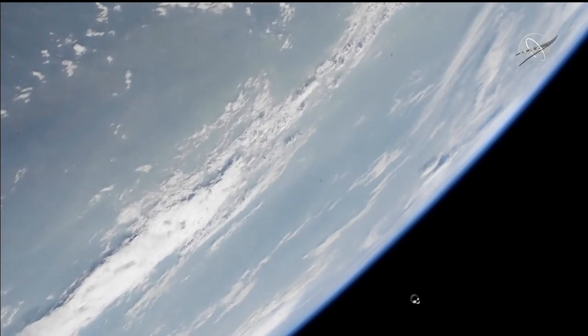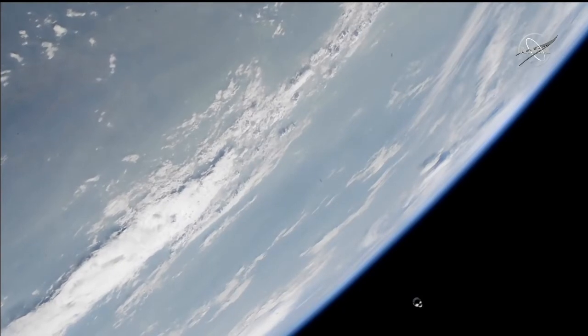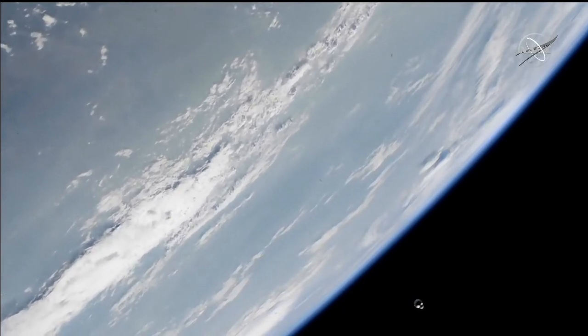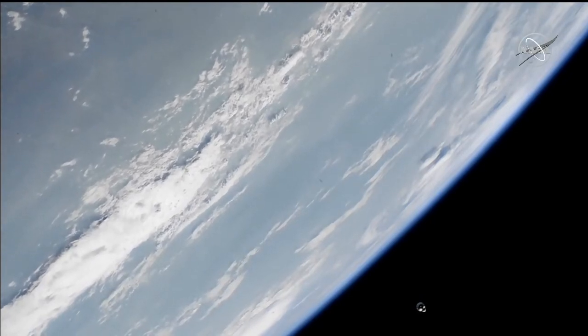Cargo Dragon is now about 450 meters away from the International Space Station. Again, that next milestone, Waypoint 1, coming at 220 meters, which will be directly in front of the docking axis.